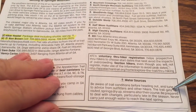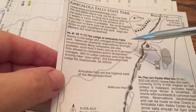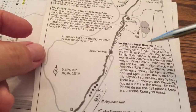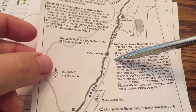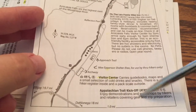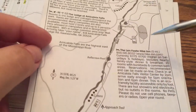A little information about water sources there. Then they give you another map of Amicalola State Park. There's a lot of questions about that. There's actually a lodge there that you can stay at, and there's actually an inn that you can stay at if you want to. There's some information about the visitor center. There's always a trail kickoff. There's Dahlonega. So there's just kind of an overview of the park itself.